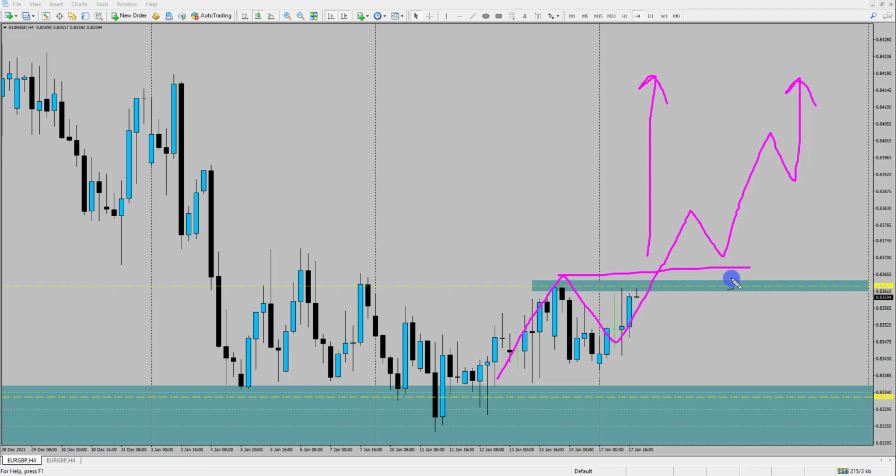So keep an eye on Euro Pound. We're at major support. Could we start to see some long ideas from this point potentially, if we can form a new higher high? So keep an eye on that one.